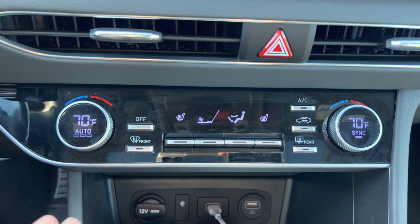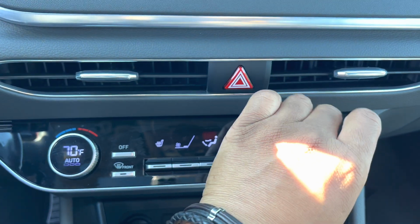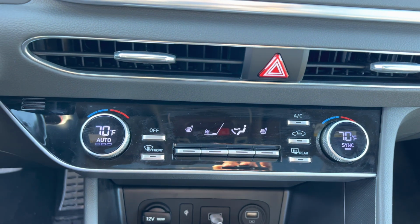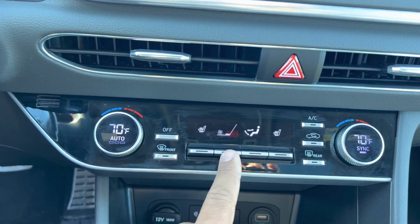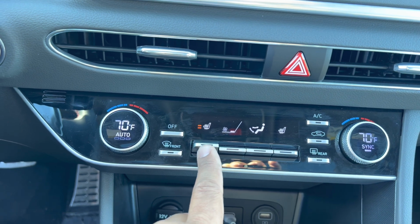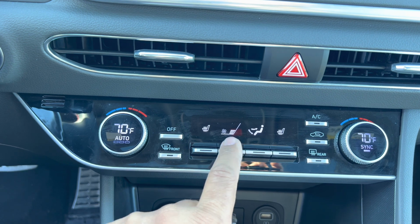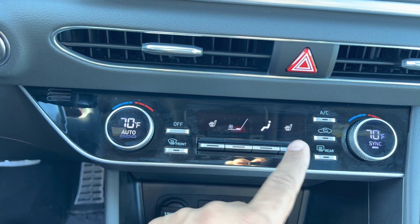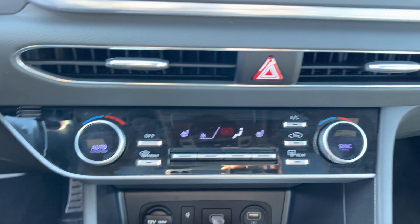We have your climate control, so all of it's done right here. We do have dual zones. If I turn this one over here, now we have dual zone climate control. You want to sync them up? Just press the sync button right there. Pretty standard, straightforward. AC, recirc, all that stuff. Here's your heated seat. You get 3 levels. Push it up to turn it on, pull it down to turn it off. Your fan speeds, you can change your direction and stuff like that. No big deal. And the passenger has their heated seat. Turn the climate control off. Boom. Very, very simple.